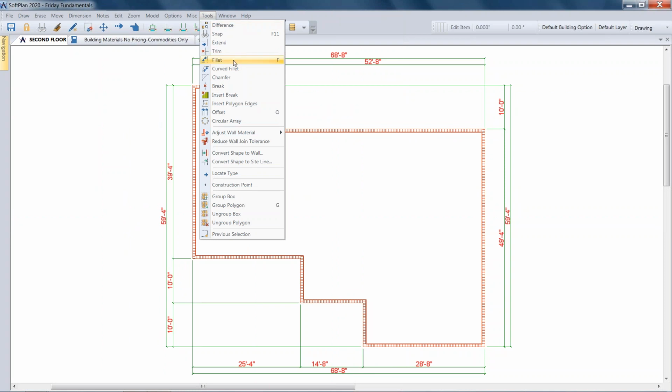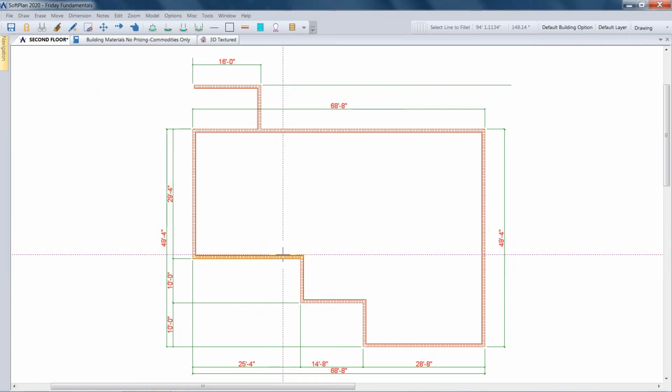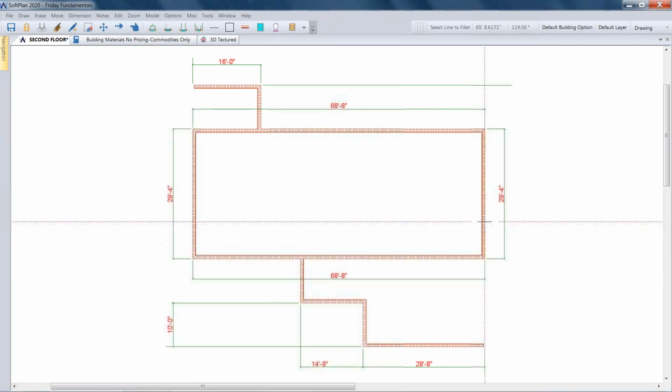If you're a CAD user, this is a common term. If you're French, like my wife, she calls it fillet. So we're going to fillet, whatever you want to call it. We take this and we say, okay, this wall click will now join this wall click, and this wall click will now join this wall click. All this other stuff is extraneous.